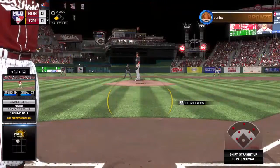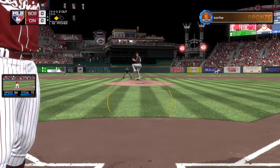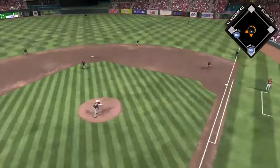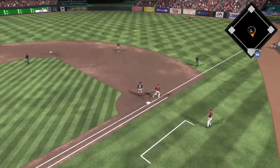Ready for another shot now. Eugenio Suarez. He doubled earlier in the game. 1 for 2 to this point. Hard hit ball to second. There to get it is Kinsler. They'll whip this one to first in time, and that ends the inning.